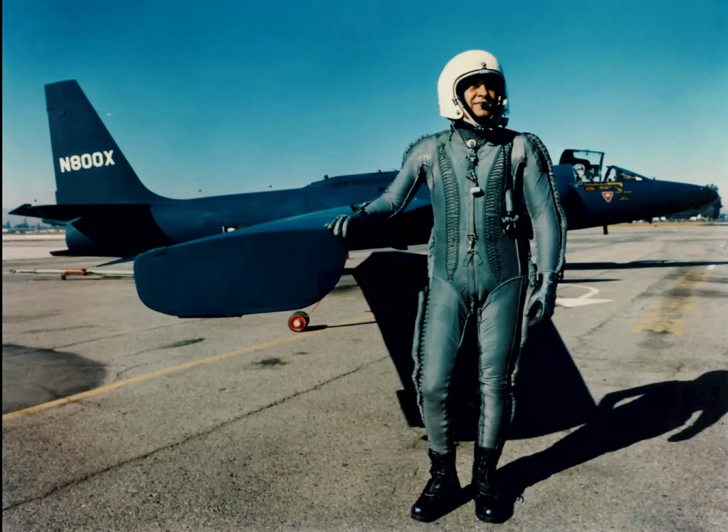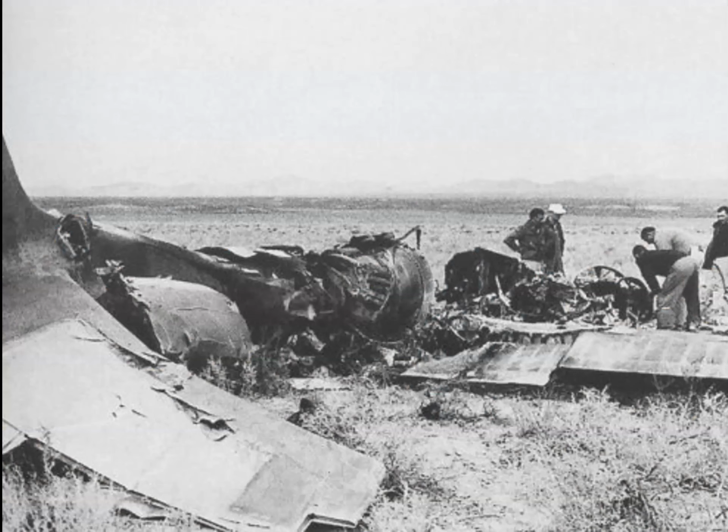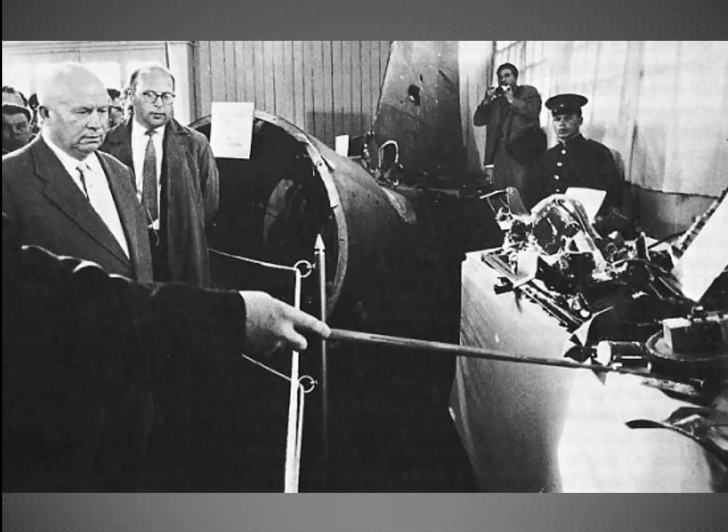And again, just to give you a little bit of scale of the plane and what he's doing. And again, he's in a G suit to be able to protect him against all the G forces from the rapid acceleration. That's the plane being investigated when it crashed. They even brought Khrushchev to point it all out and show himself along with the Russian people.